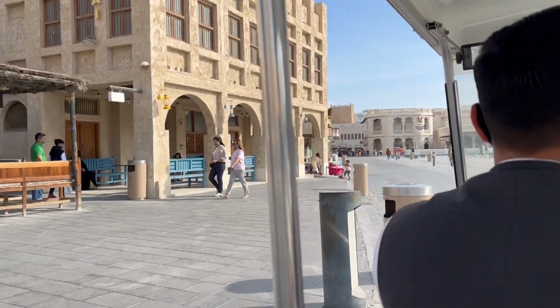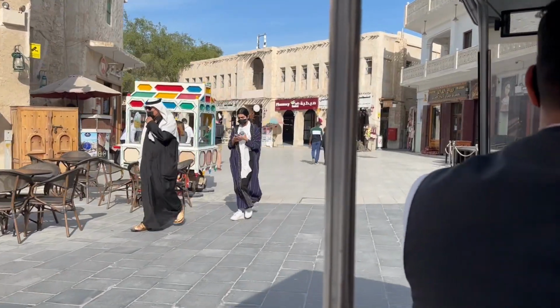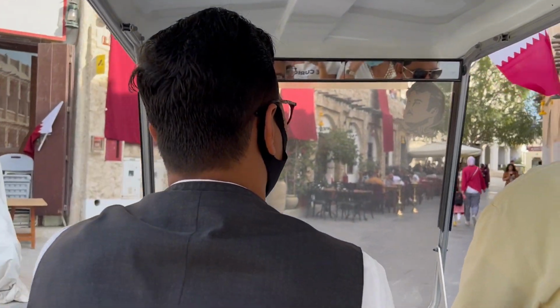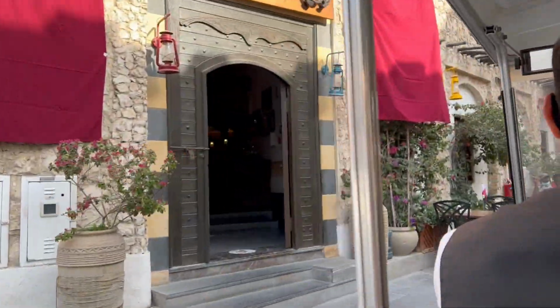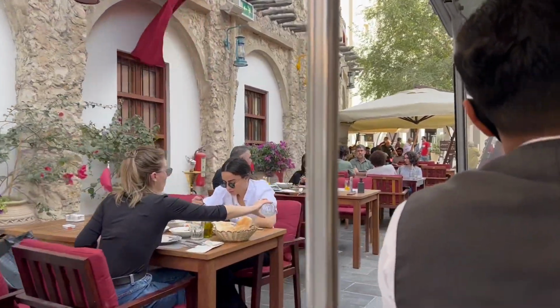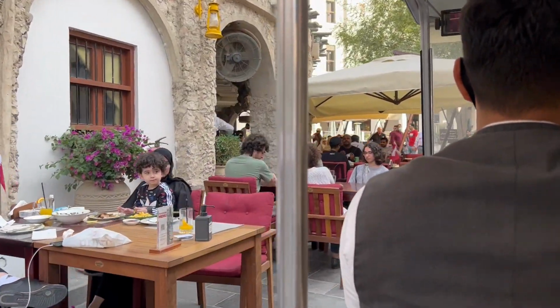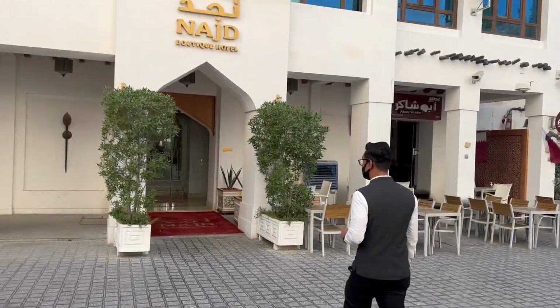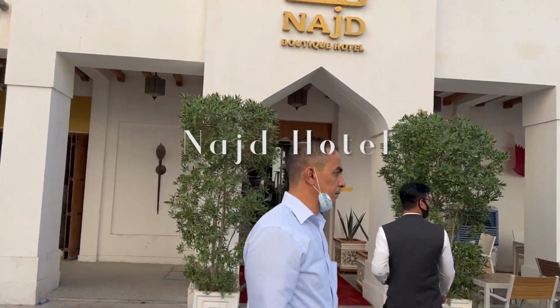We stayed at Tivoli Boutique Hotels, which has a collection of 9 historic buildings within Souq Waqif. The hotel was kind enough to show us rooms in 2 of their different buildings, so we can choose the one that we preferred. First up, we are headed to Al Najd Hotel to see our first room option.